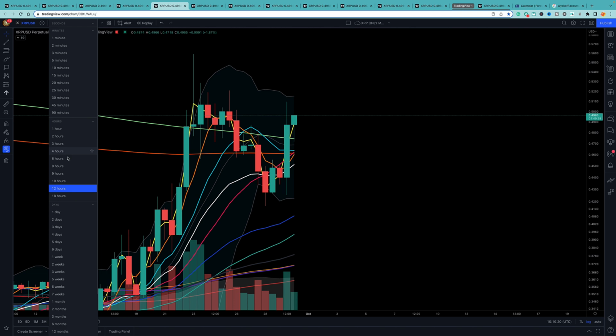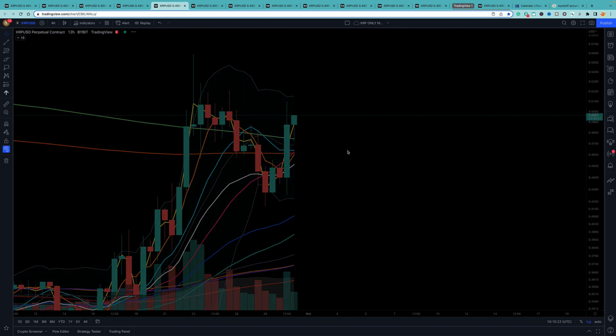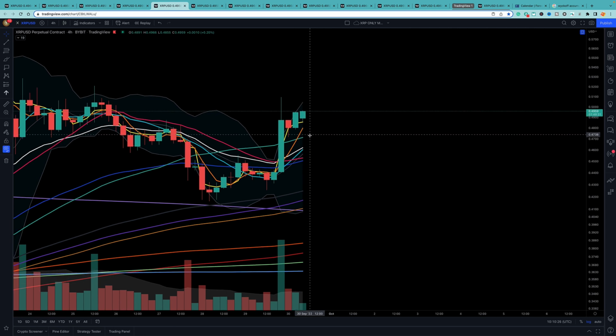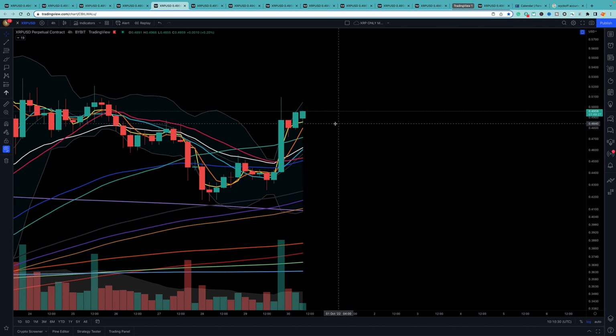If I go to the 4 hour, you can see this 4 hour is pushing here. The next 4 hour is going to turn in 2 hours. We've got to see what this 5 and the VWAP does. The VWAP is heading up a little bit here, so the VWAP really needs to hold, and price action really needs to turn pretty soon, or else it's going to pop up.